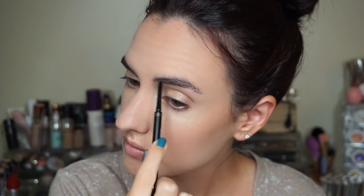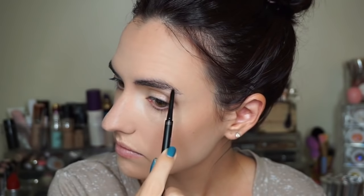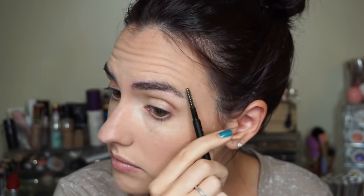I love the addition of the spoolie. Overall, I think this is a great brow pencil, great shade range. I don't know what the exact price is gonna be, but I have a feeling it's gonna be a bit pricey for what it is, but it is NARS, you know, what do you expect? They're not gonna give you a $10 brow pencil, you know what I'm saying?